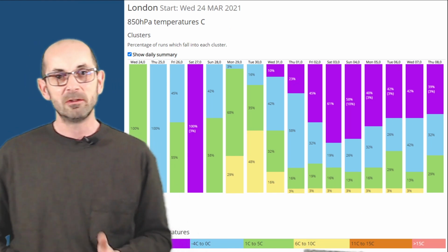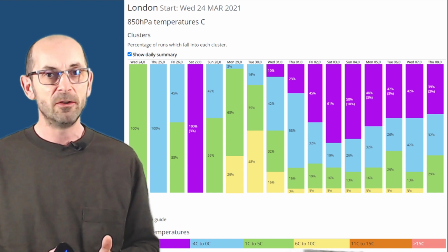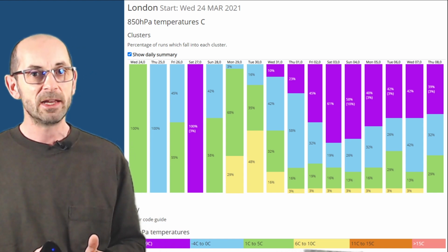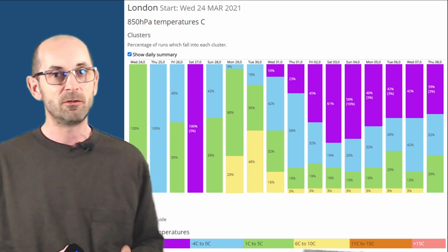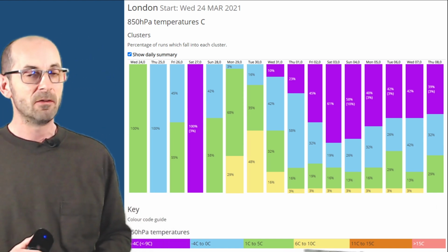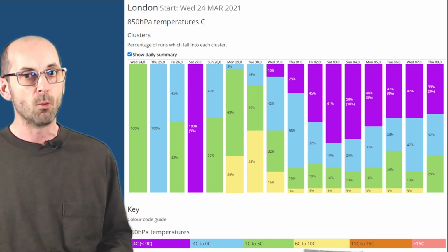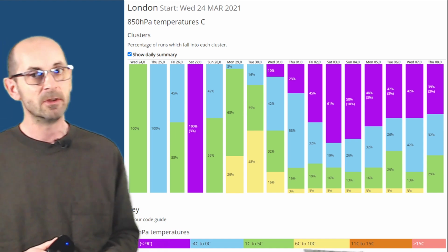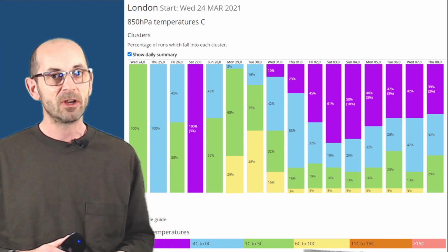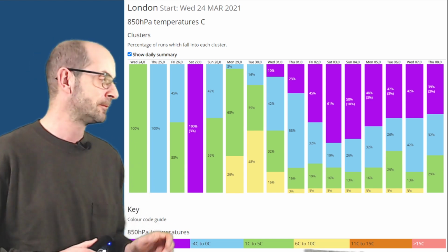So to put a little bit of context around this, here's some of the Ensemble data. This is for London. It's showing the daily summary of 850 HPA temperatures. If you remember, those are at about 1,500 meters above our heads. They used to give a good indication of how cold or warm the air mass is at a given time. And this is showing a summary day by day for the next 16 days.